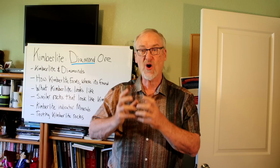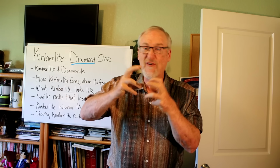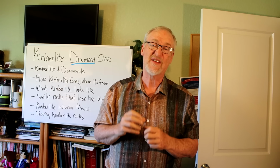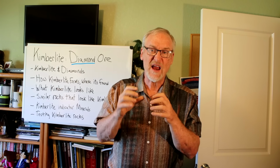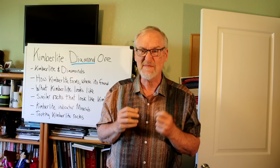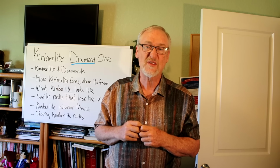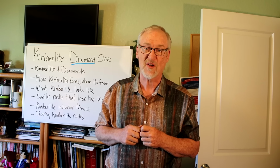Well, as it explodes upward, it breaks through all the rocks that are above it, and the fragmented bits and pieces of rock that are above it are incorporated into the mass of the lava that is the kimberlite. And so you'll see kimberlite with bits and pieces of other kinds of rock inside it. Sometimes these are called xenoliths because they come from deep down and are very unusual kinds of rocks. Sometimes they're more near the surface types of rock, and they're just other rocks that are incorporated into the kimberlite.